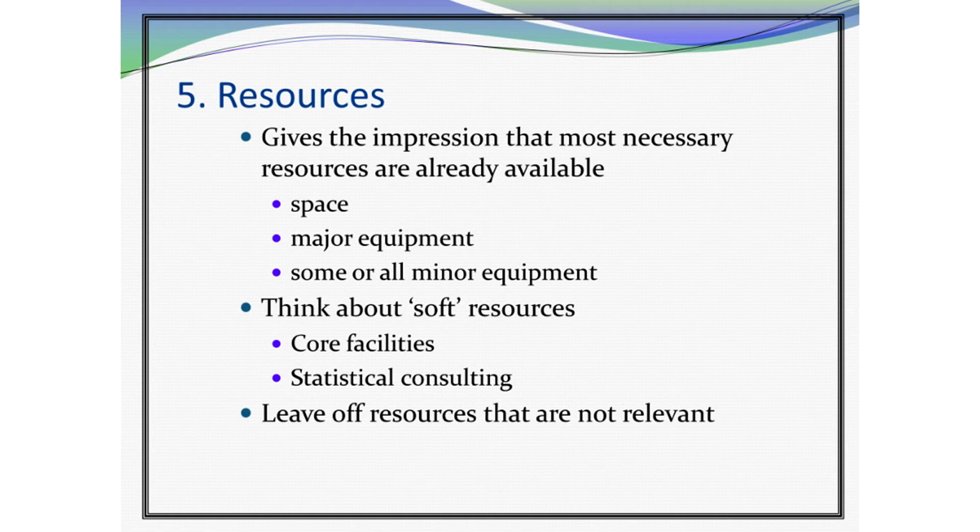For example, core facilities. A lot of universities have core facilities. The ones that come up for people in this room would be imaging facilities. Some places actually have subject recruitment cores, things like that. You can put those in. Statistical consulting. My university has free statistical consulting. You can be sure I put that in every single grant I write. Okay? So those are nice resources.